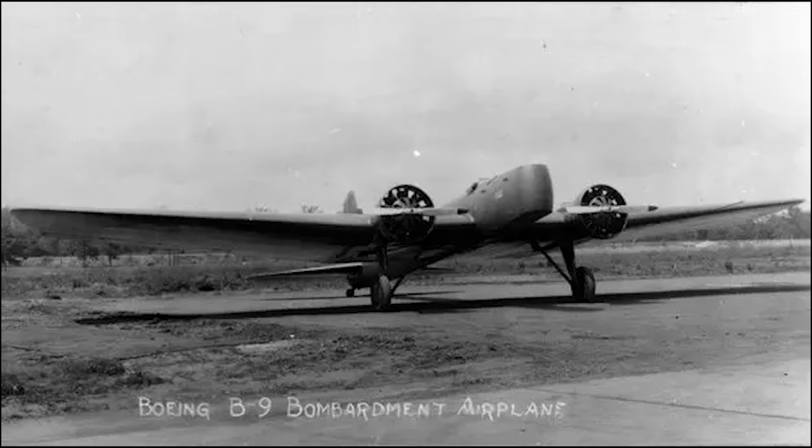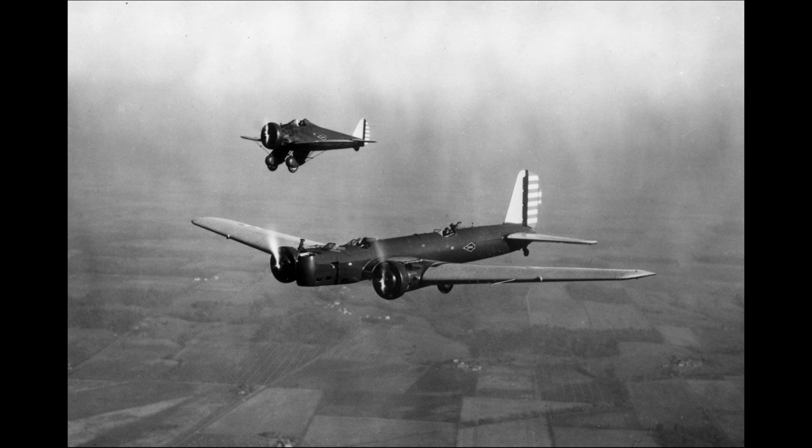The basic aircraft design was given the standard Army bomber designation of B-9 when purchased, and the prefix Y was added to indicate the service test status. And so the aircraft could be known as the Boeing Models 215 or 214, the XB-901, or the YB-9, or the Y1B-9, just to keep things nice and simple.